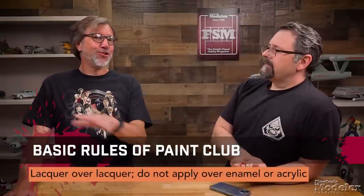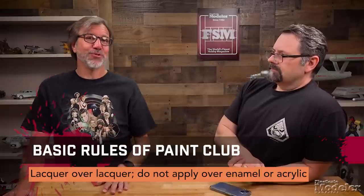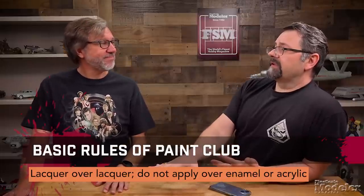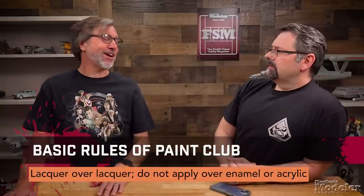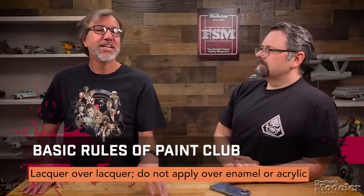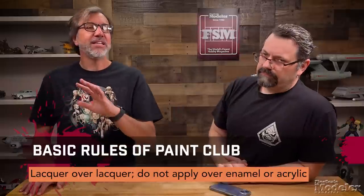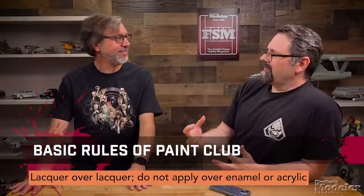So the basic rule is lacquers should not go over the top of anything. You can use them under anything, enamels or acrylics. Not on top of anything other than a lacquer primer. Lacquers can go over lacquers until the cows come home. But you don't want to put them over enamels or over acrylics. Neither one of them copes very well with that lacquer on top, because lacquers are so aggressive. That solvent is really aggressive.